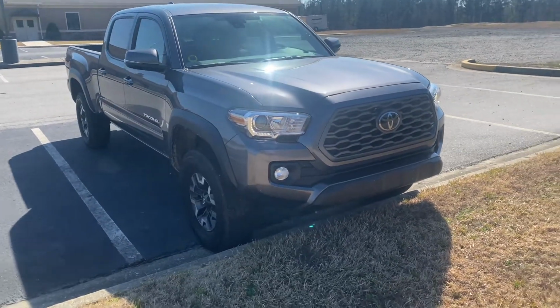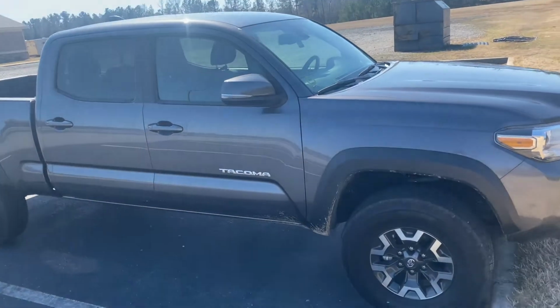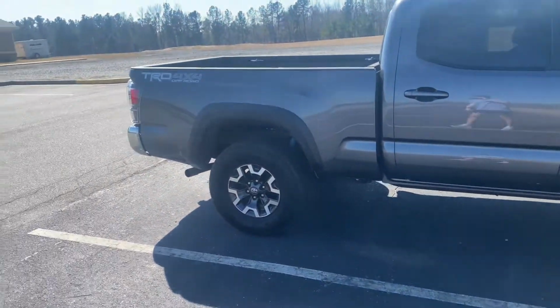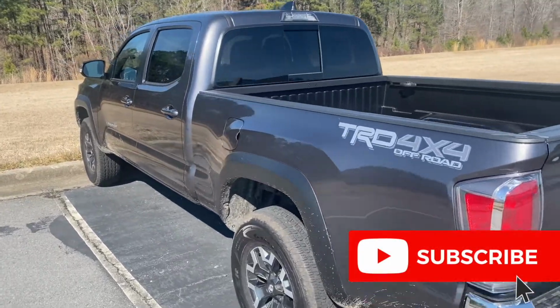Another thing I like is the daytime running lights. I mean, those are pretty sweet. You can't really beat those. The Tacoma is, in my opinion, the best looking mid-size truck out there. I'm just trying to give an overall view of it. The TRD Off-Road comes with these awesome tires, which was a pretty cool plus. But overall, a very solid truck, and that's the number 1 thing that I like about it.